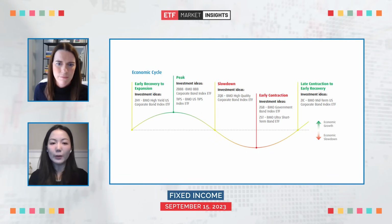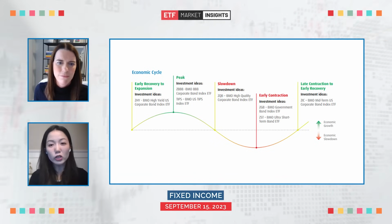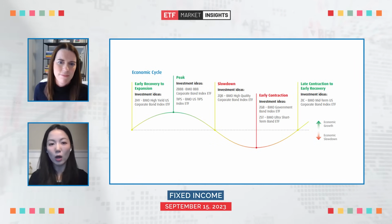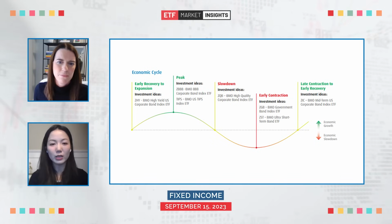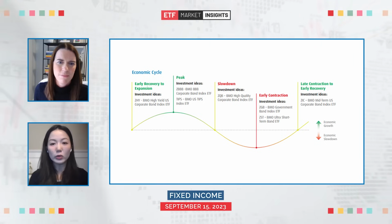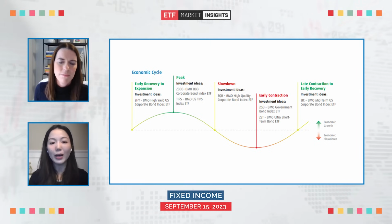However, during economic slowdowns and the early contraction phase, investors may consider adding some quality bonds, as they become a little bit more nervous and want to be on the defensive side. So at this time, they can look to improve their portfolio credit quality by adding government bonds. At BMO ETFs, we make it really easy for investors by giving them all the tools, right, by way of segment exposure and flexibility to invest in the market in any sort of market environment.